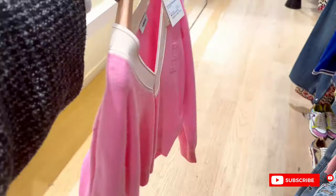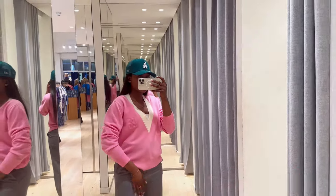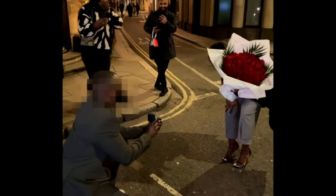And the last thing I tried was this jumper, or should I call it cashmere. The price is here, £167. I tried it on in size small, and guess what guys, I got engaged as well two weeks ago.